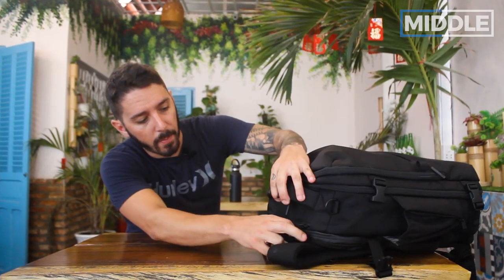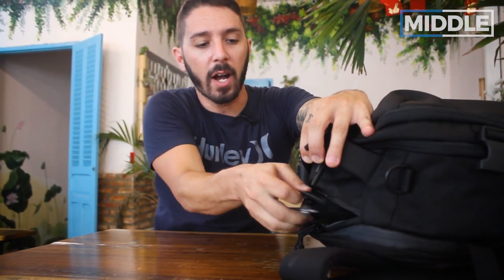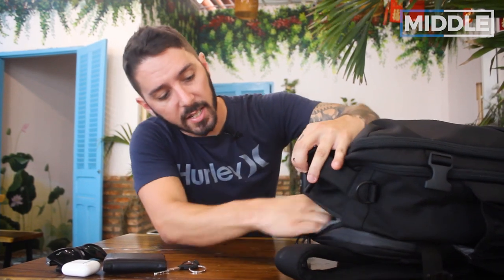Before we jump into the actual main compartment, we have another quick access pocket right here. This is a great spot for things like wallets, or your shitty fake Ray-Bans, AirPods, keys. It's a pretty decent sized pocket, as you can see. The one thing that I don't like about this pocket is that I wish it was a softer lined pocket, like a softer material. Typically, pockets like this are soft lined, so when you put your sunglasses in there, when you put your phone in there, when you put your watch in there, it doesn't get scratched.